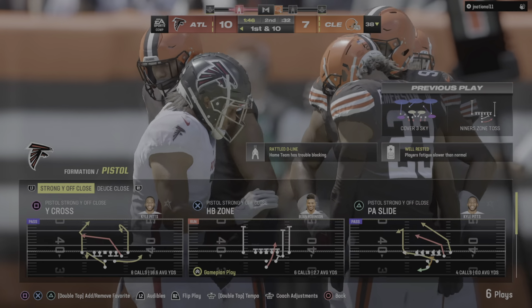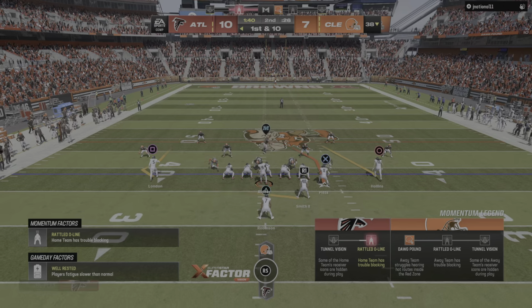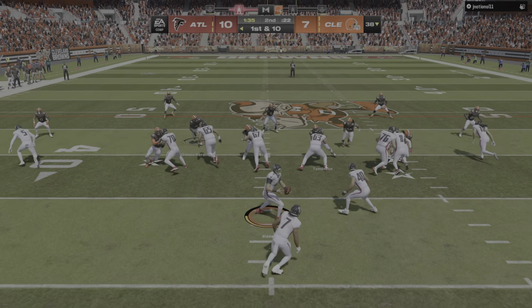Any team that runs the toss and runs it successfully, that means they win the battle on the edges. That means you seal the edge in order to let your back get to the corner. They got it done there for a very nice gain.